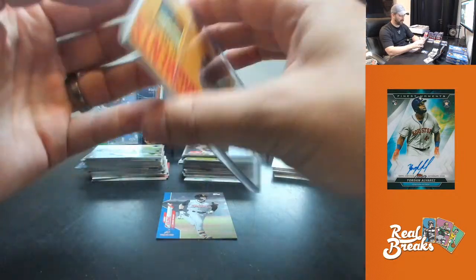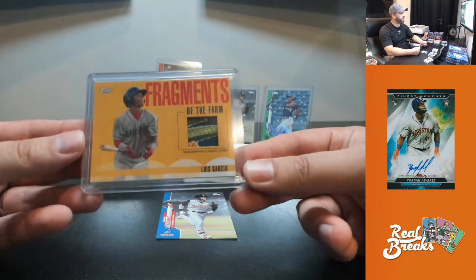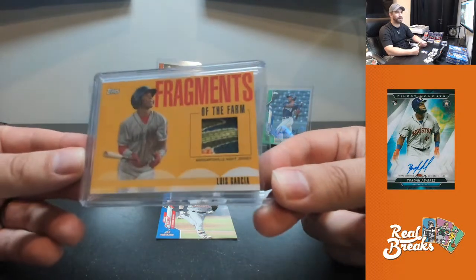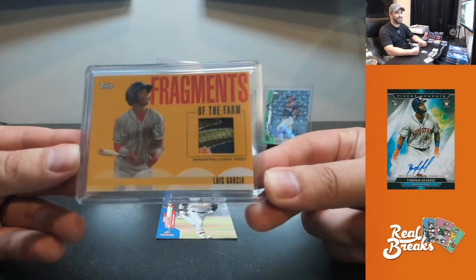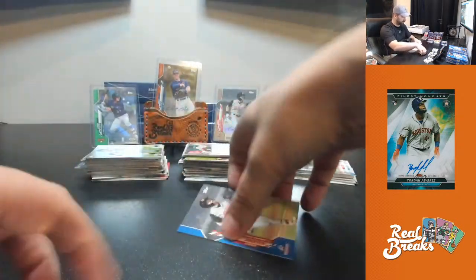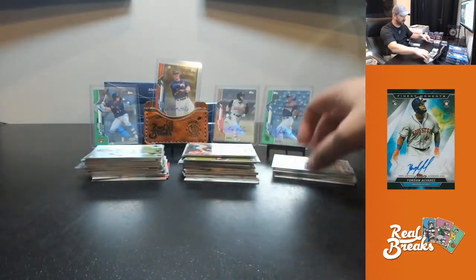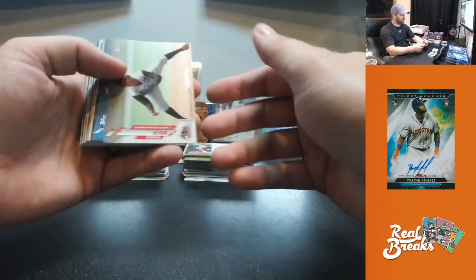That's a sweet relic piece, though. How awesome is that? Margaritaville Night Jersey. That's awesome. I like that. Phillies. Blue Claws are the Phillies. Good deal. Thank you, Michael.